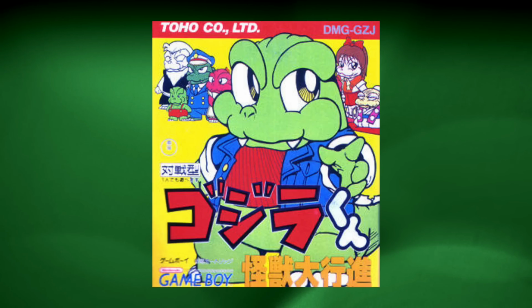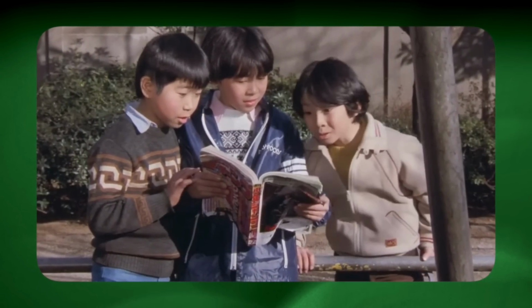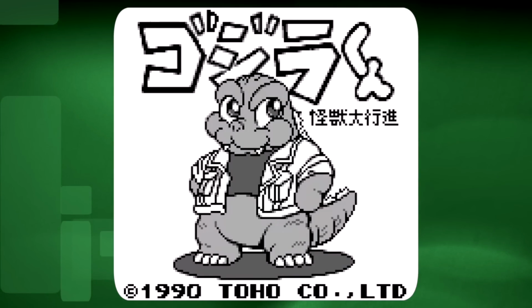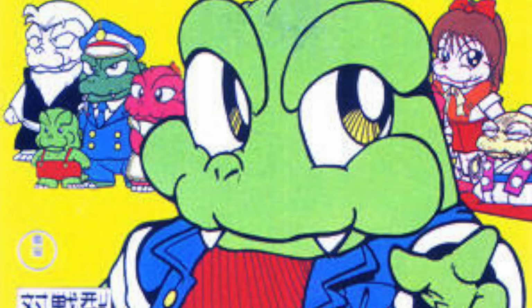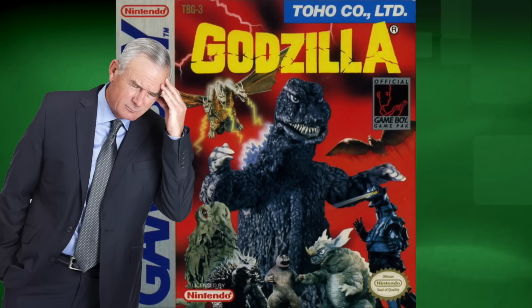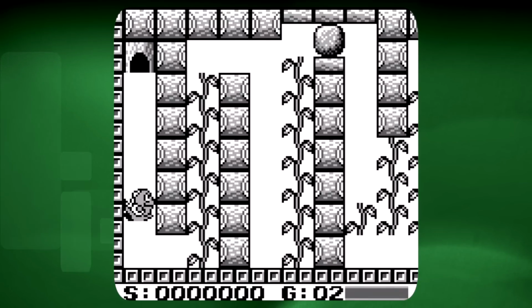Okay, apparently this particular game was based on a Godzilla manga series that was ongoing in Japan at the time, which featured cute little Godzilla characters. However, the rest of the world was like, "What are you kidding? We're not trying to market Godzilla for little girls here. We gotta make them look scary, get all those terrifying foes on there." Hey guys, what's the game look like anyway?